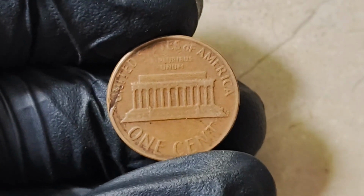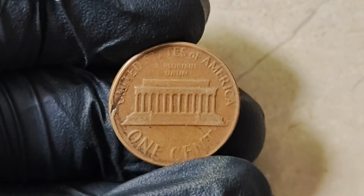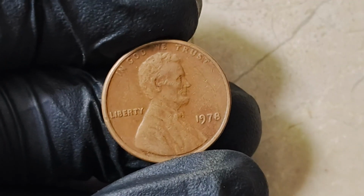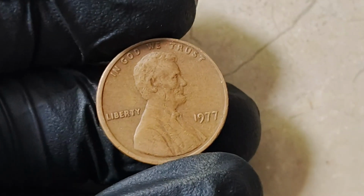So the next time you hear a penny drop, listen closely, because it might be more than just spare change. It might be destiny. One man's pocket change became a $1 million miracle, and this exact penny could be sitting in your drawer right now, and it's worth over $1 million.